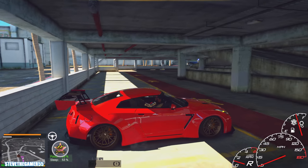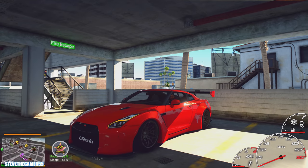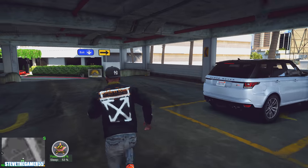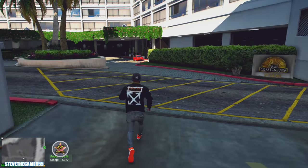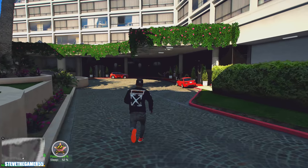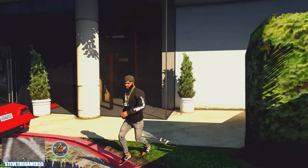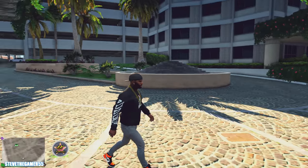All right, I don't know why it would be really hard for me to wide body my car. But other than that, man, they do look good though. They do look good. I'm not gonna lie, they do look good. I guess it's just not my style. Unless it's like a Lambo or something like that. I don't know why I would do a Liberty Walk on a Lambo faster than I do it to the GTR. All right, so let's do this, guys. Press B to start, and let's park some cars. And let's chill over here, man.